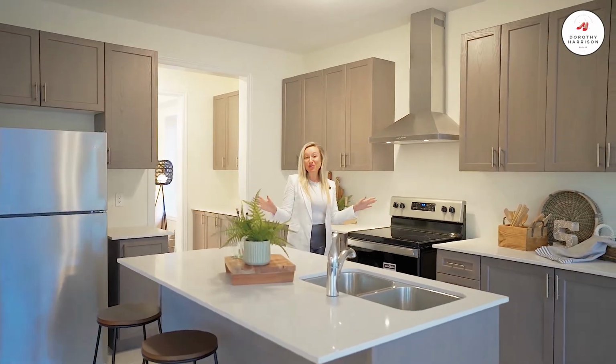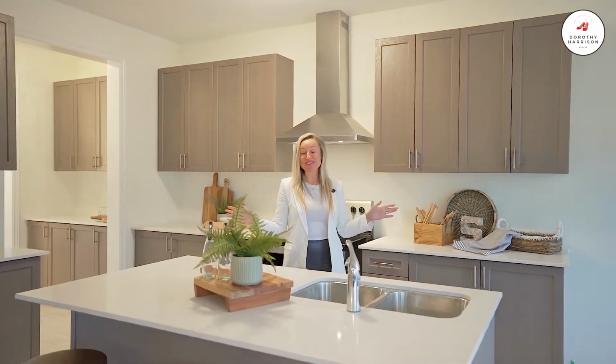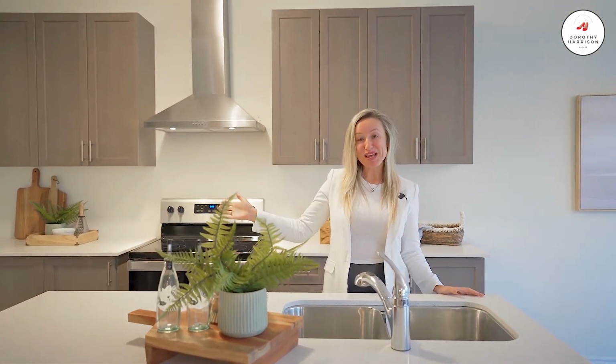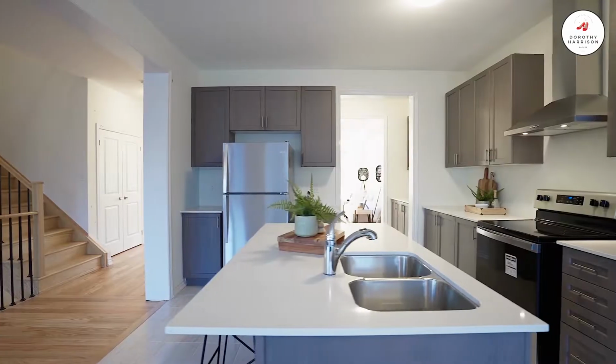This gorgeous gourmet kitchen is overlooking the family space, perfect for entertaining, and features a Butler's pantry, granite counters, and upgraded cabinets.